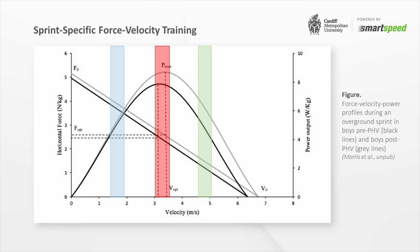In terms of force velocity profiling, SmartSpeed will now do this automatically for you. Keep running this through the timing gate, get your force velocity plots. So we see that force velocity, and we get a nice parabolic power curve, and that's been used for training prescription. So this was suggested by Matt Cross.